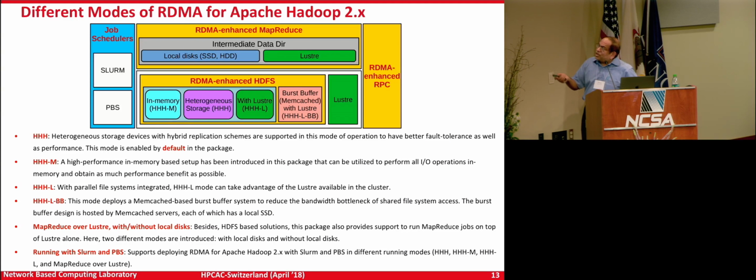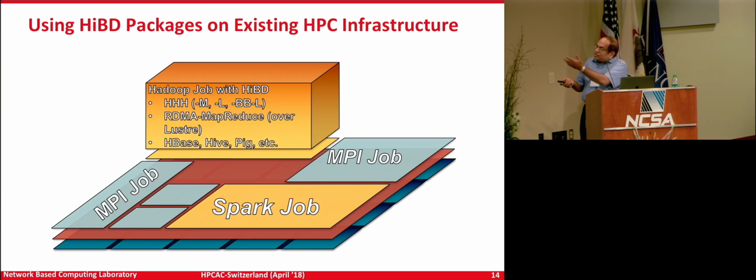So this is how the stack looks. We have taken all these different components, like the Hadoop HDFS component, which has all the support: in-memory support, heterogeneous storage like SSD, hard disk, Lustre integrated, even burst buffer. I think Marc indicated we have a Memcached-based component, but if you have the real hardware, it can actually try to utilize that. We have an RDMA enhanced RPC. The MapReduce component also, we have made changes for Lustre. And also we have interfaces with Slurm and PBS. So if any of these systems use that, that is the approach you take.